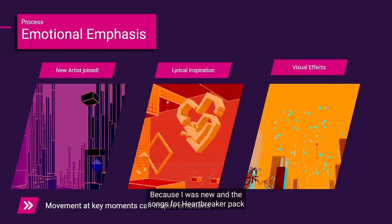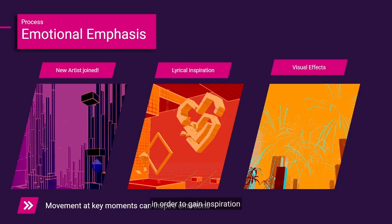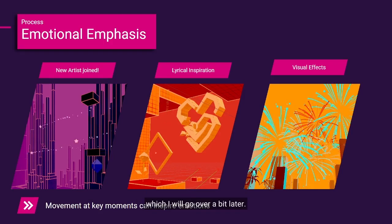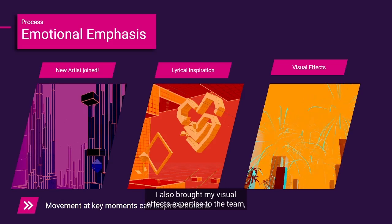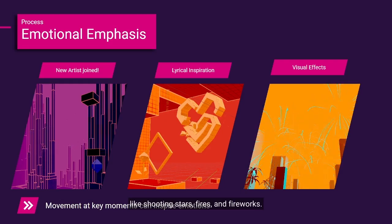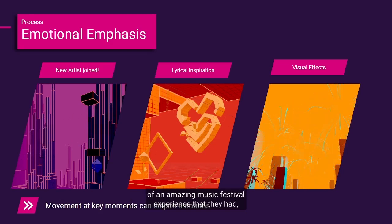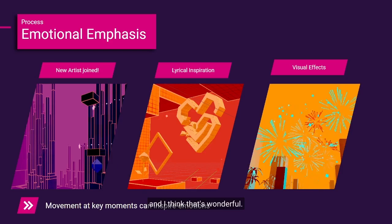Because I was new, and the songs for the Heartbreaker pack had lyrics, I focused on them in order to gain inspiration and create a story for each scene, which I will go over a bit later. I also brought my visual effects expertise to the team, which meant I could add more dynamic elements, like shooting stars, fires, and fireworks. Those fireworks have a tendency to make people tear up, by the way. I've heard people say it reminds them of an amazing music festival experience that they had, and I think that's wonderful.